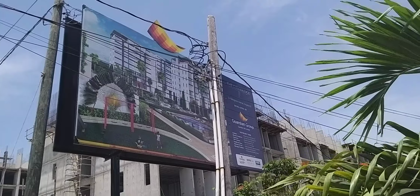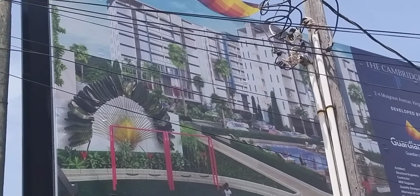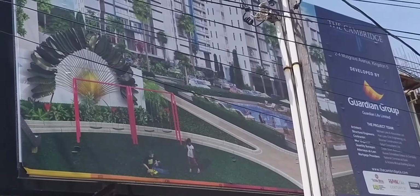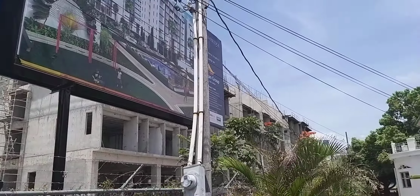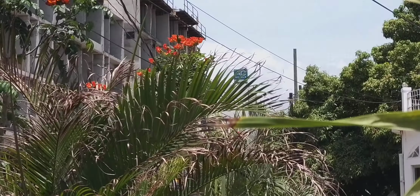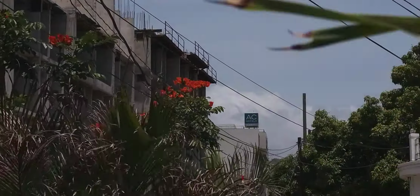Alright, so this is a little better look in terms of the finished project. See if I can clear it up for you guys. So we have the different clusters, recreational area, jogging area, pool. And behind the Cambridge we can see a glimpse of the AC Hotel, AC Marriott. See if I can clear that up. So that's right there. I also have a video on the channel in terms of a more in-depth look on the new AC Hotel.